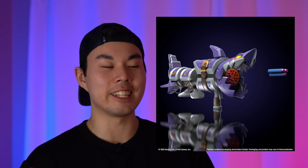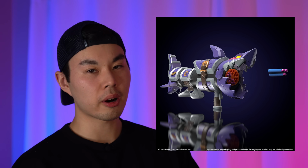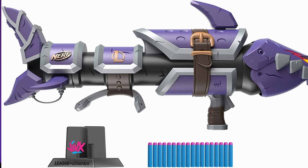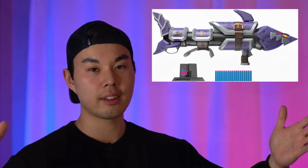I have no personal attachment to League, but I absolutely loved Arcane, the Netflix series, so part of me is disappointed that this design isn't based off the Arcane version, despite this looking incredibly source material accurate and just glorious in general. I like how the mouth can articulate between open and closed, and it's smart that they also included a custom painted Jinx stand to keep the blaster balanced and displayed. Nerf knows they can get away with these exorbitant prices because there are enough crazy League fans out there to buy this, and for good reason, it does look pretty cool.